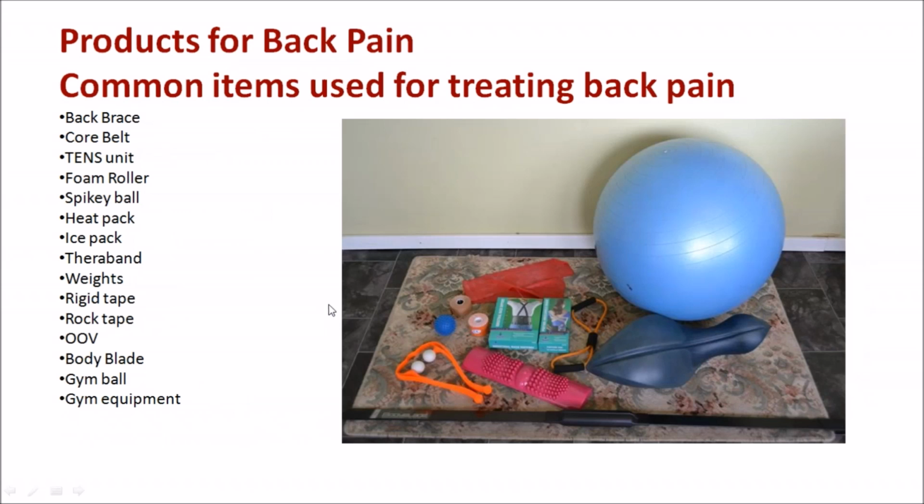So they're the treatments. Some of the products that you might be prescribed, as I said, a back brace if your pain's not too bad, and, having done the assessment, if your core is one of the problems, the core belt might work for you. TENS unit works for many people. TENS is a little electro unit that works on the muscles and the nerves. The foam roller for soft tissue massage, the spiky ball for soft tissue massage, heat pack, ice. Now the TheraBand comes in a little bit later for strength and posture training, as do the weights. Now rigid tape and rock tape can be used, rigid tape for stabilising joints and rock tape for facilitating muscle function.